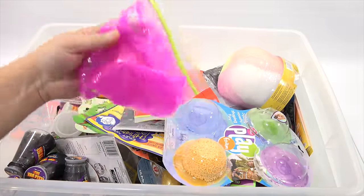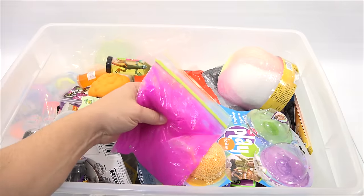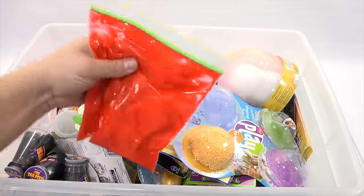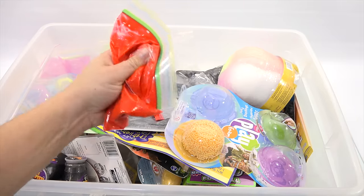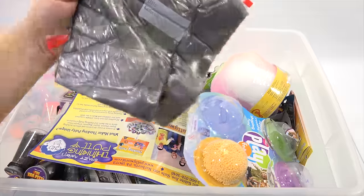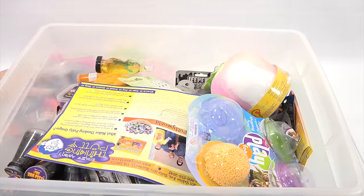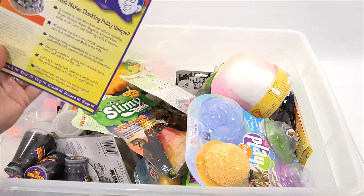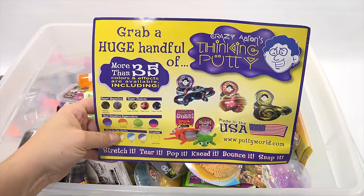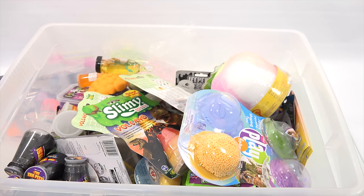This was from Halloween last year. Not this year. This is from Halloween. So this is something I can dump on the table. This was recent. This was that moon putty. So we will save that. This is a Crazy Aaron's Thinking Putty brochure. Pretty neat. Didn't realize I had that in there. Too bad I crunched it all up.